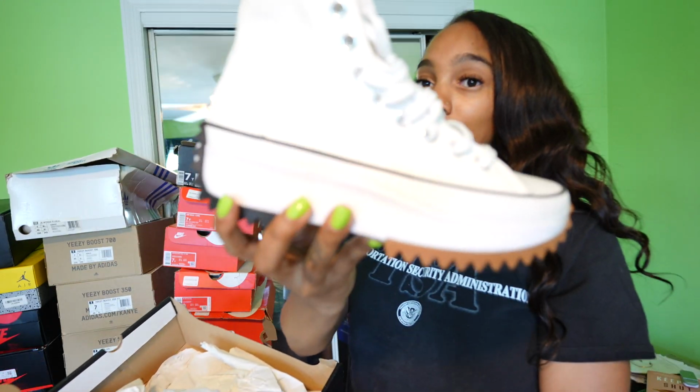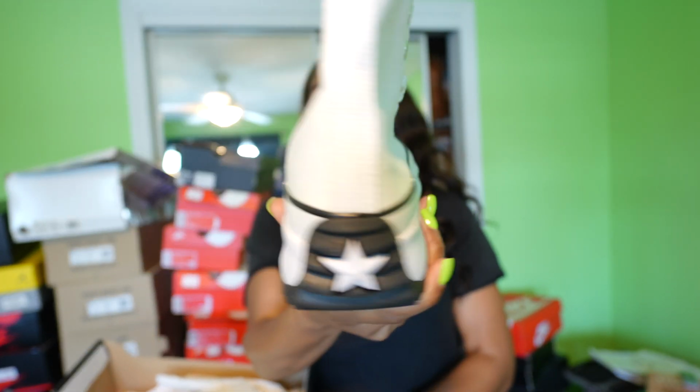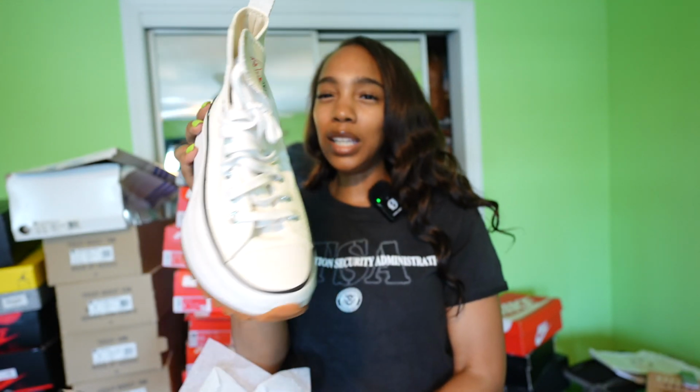Y'all, these are Converses, y'all. Thick Chucks, thick Converses. I don't even wear these. Have I ever worn these? I've never worn these. I think they're too big. My sister bought them for me, I believe.